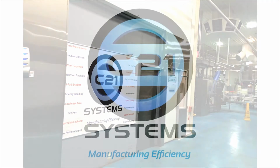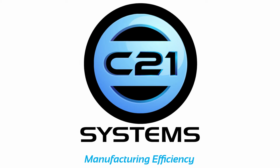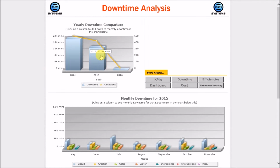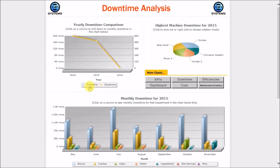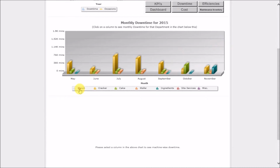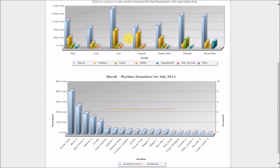So now we have the machinery breakdown data. What C21 does with this is amazing. For instance, let's look at the machinery breakdown analysis. This now shows us all machinery breakdowns for your site, measured in minutes and occasions. Selecting a year shows us the top 5 worst performing machines for that year, and also compares each production department throughout that year. Selecting a department now shows us which machines experienced the downtime within that department.